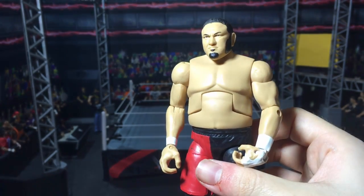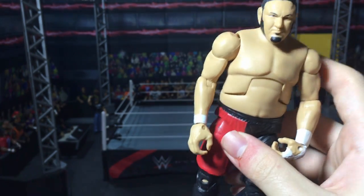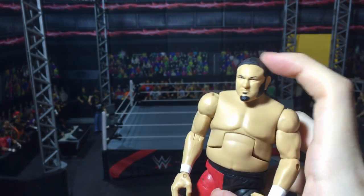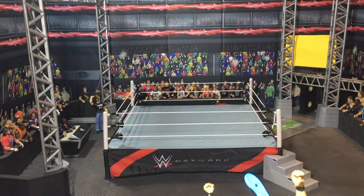This is actually a match I'm looking forward to, even though WWE recently hasn't been doing matches that I've been looking forward to too much. But yeah, that should be a really good one. And Elite 43 Samoa Joe. Obviously, he doesn't have that much hair at the moment, but still works for me.